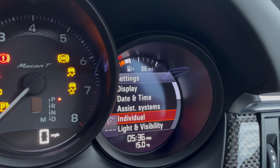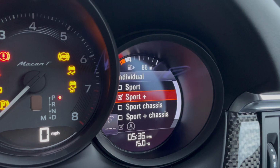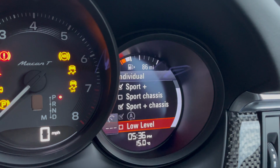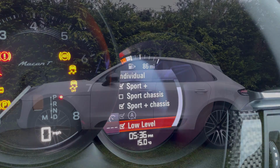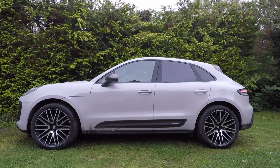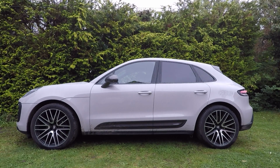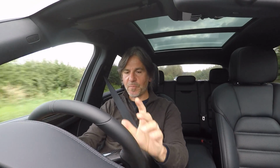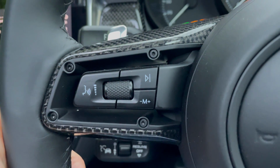And with that, then we can have Sport Plus chassis and dynamics, and we can also have the lower setting for the chassis, which right down at the bottom there is low level. So that's it. Yeah, we've lowered our car with the clicking of a couple of buttons. So yeah, it does feel sharp. The finishing touch though is to select this M plus and minus button on the steering wheel.